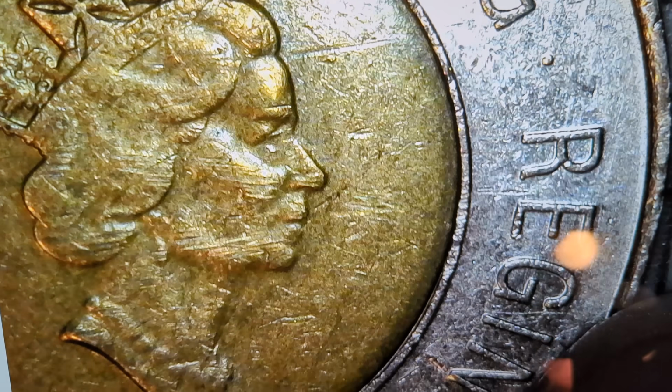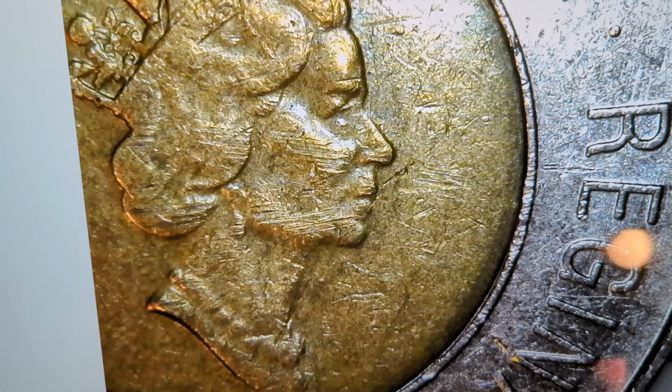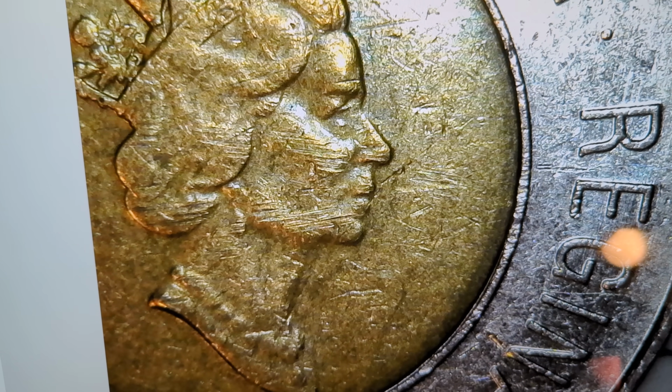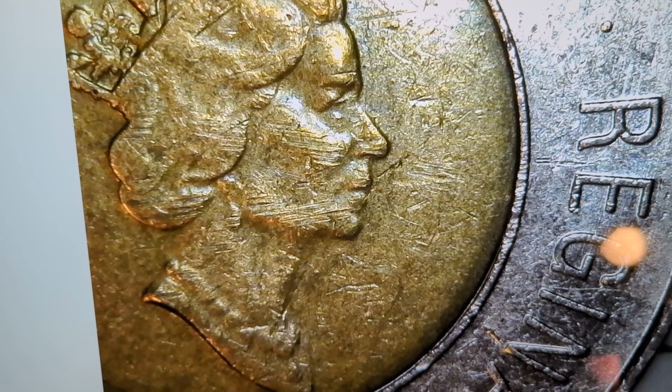Now this is pretty damaged, but you would see some of the detail of the polar bear on the other side in front of the Queen's face. So 4 different varieties to look for, and there are tons of 1996s you can probably scope because they made so many of them in this first year.